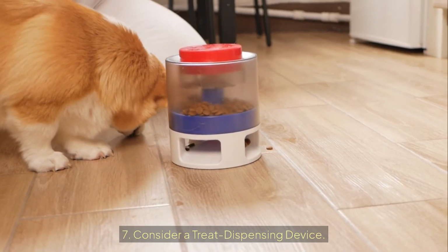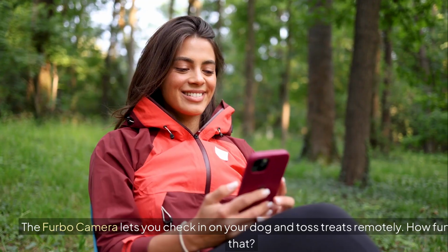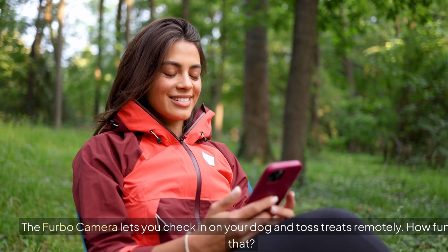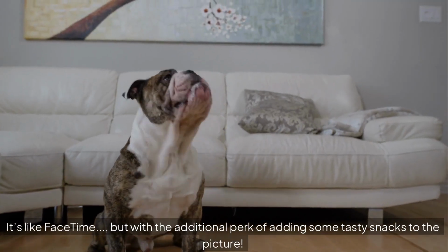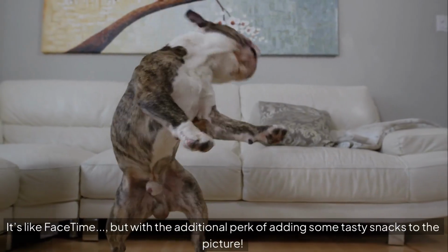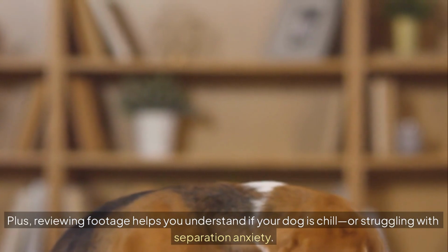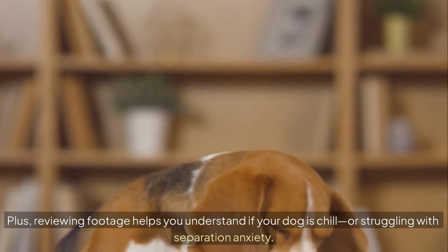7. Consider a treat dispensing device. The Furbo camera lets you check in on your dog and toss treats remotely. How fun is that? It's like FaceTime, but with the additional perk of adding some tasty snacks to the picture. Plus, reviewing footage helps you understand if your dog is chill or struggling with separation anxiety.